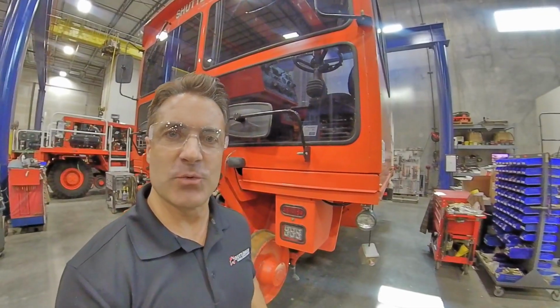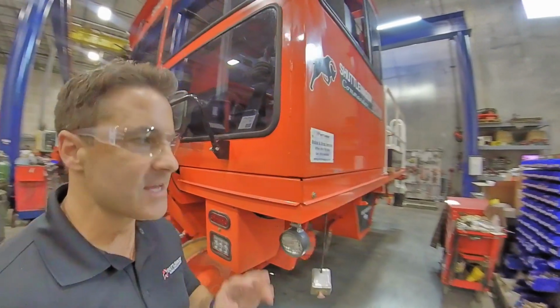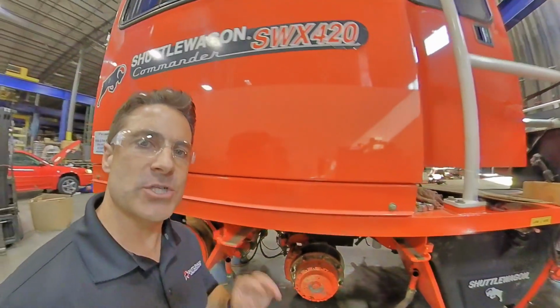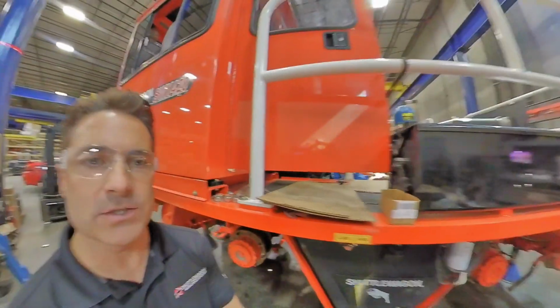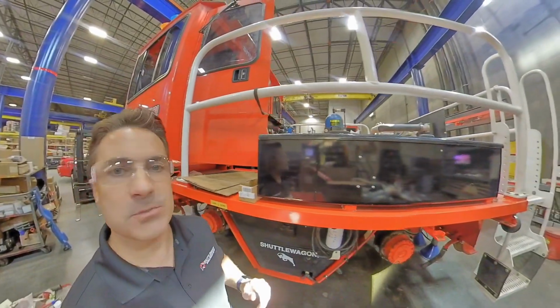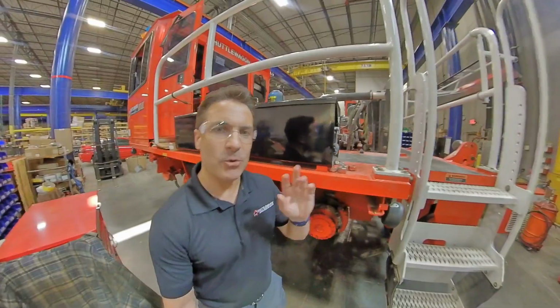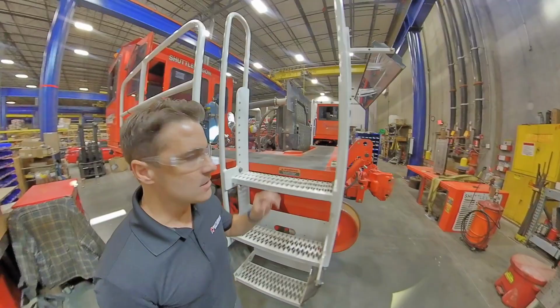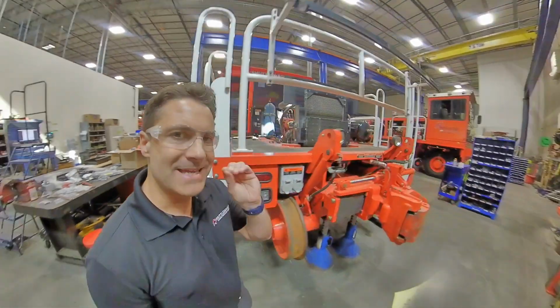The second reason you want to buy a certified used Shuttlewagon is because we're going to check out all facets of the machine. And if there's anything that's not up to our stringent high quality standards, you know what we're going to do? We're going to take it apart. And as you can see from this machine, we're taking it apart. Our world-class technicians work on railcar movers all day, every day. They're going to make sure that this unit gets put back together in tip-top condition.